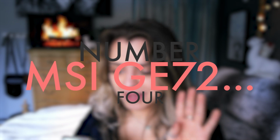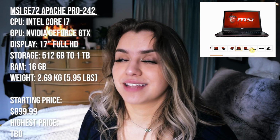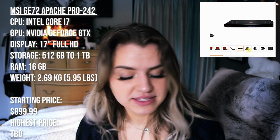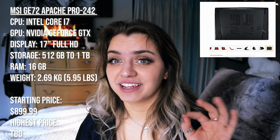Okay, number four is kind of a mouthful. It is the MSI GE72 Apache Pro 242 laptop. That is a mouthful. This by far is the best laptop for architectural rendering. It's actually a gaming laptop, meaning that it was designed for gamers, which means you have a really great graphics card, which makes this laptop ideal for architects. i7 processor, great graphics card, like I mentioned, and the GPU is just so powerful on this thing. Definitely a top tier in today's market.